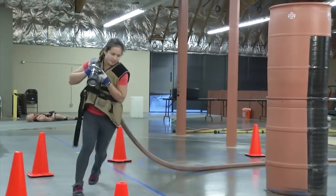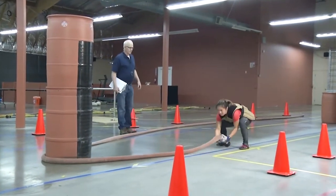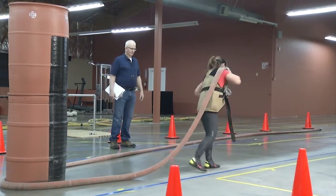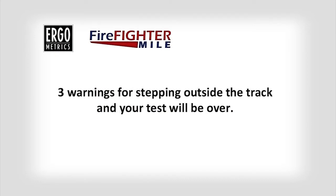If you don't face forward with the hose over your right shoulder, you'll receive a warning. Warning, face forward with hose over your shoulder. If you use incorrect technique again, your test will be over. If you step outside the track, you'll receive a warning. 3 warnings for stepping outside the track, and your test will be over.